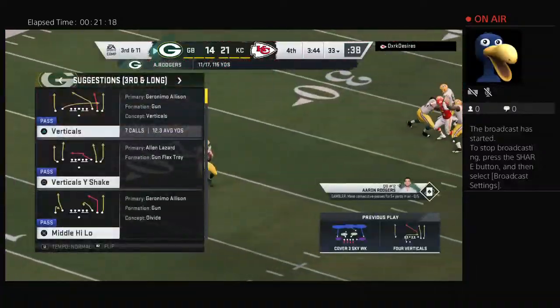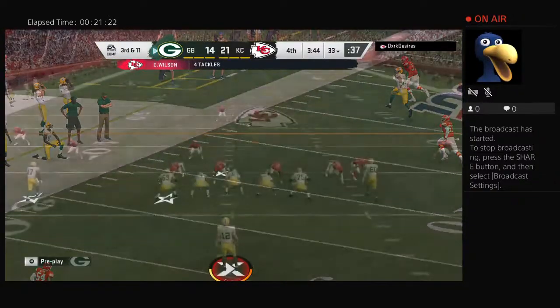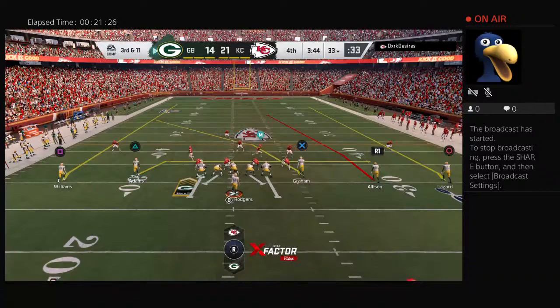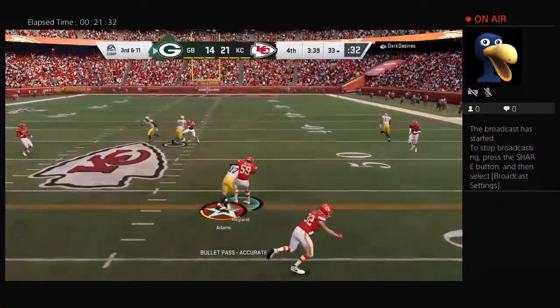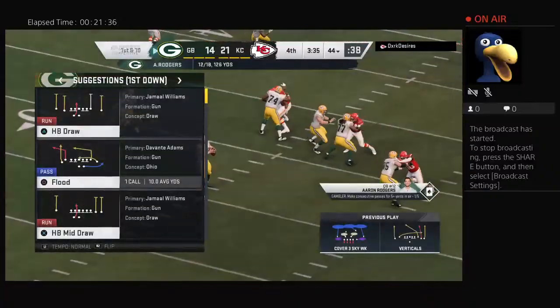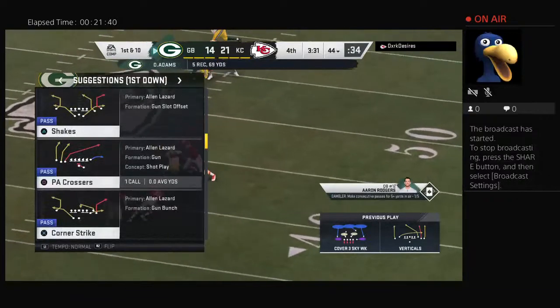Now a deep ball there on second down, but it'll wind up incomplete. Devontae Adams, the intended receiver, and it's third down. Working from the gun, Rodgers. Over the middle, that's caught by Adams. And they'll get it up just short of the 45 at the 44. 11 yards and a Green Bay Packer first down.